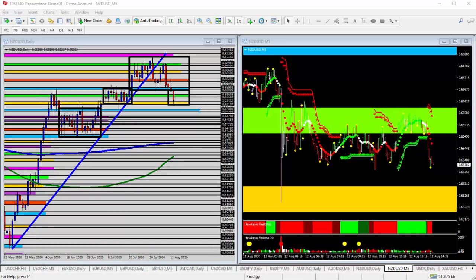Today we're taking a look at the NZDUSD, the New Zealand dollar versus the US dollar, for today's trade analysis. So far this week, the market has been a little bit tricky because there hasn't been a significant one-sided trend.